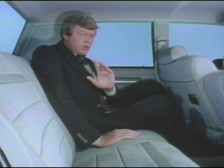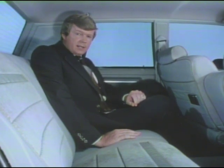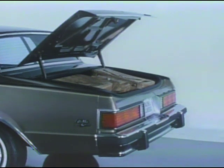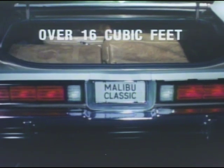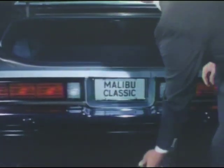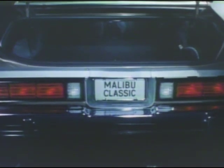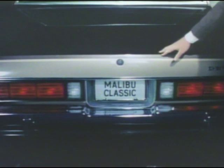But a comfortable ride must also be a quiet ride, and so Malibu provides extensive sound deadening and sound absorbing materials. Malibu also offers an impressive luggage carrying capacity, over 16 cubic feet of luggage space. And the interior of the trunk is smooth, uncluttered. There are no exposed light bulbs, wires, or bolts to damage the luggage. The compact spare tire fits neatly out of the way, providing additional space. Malibu, value you can count on.